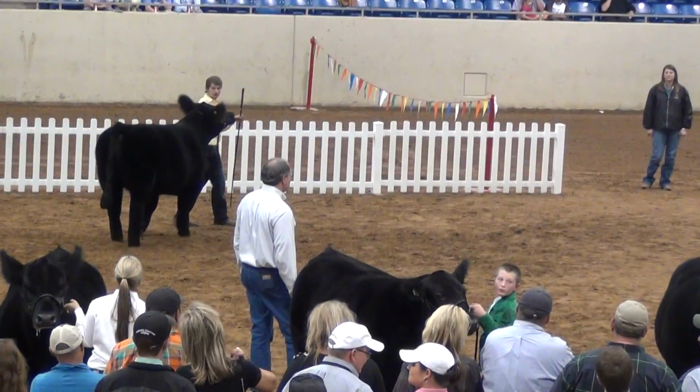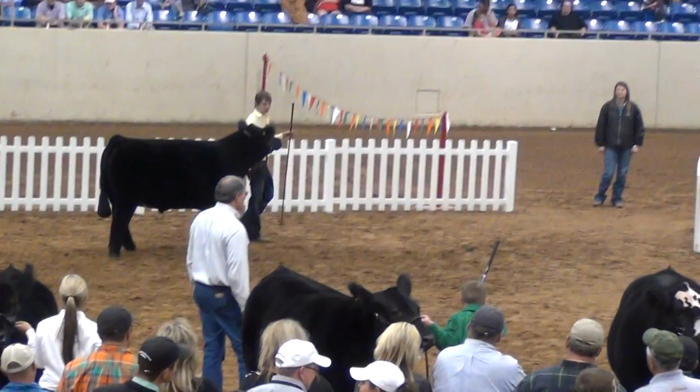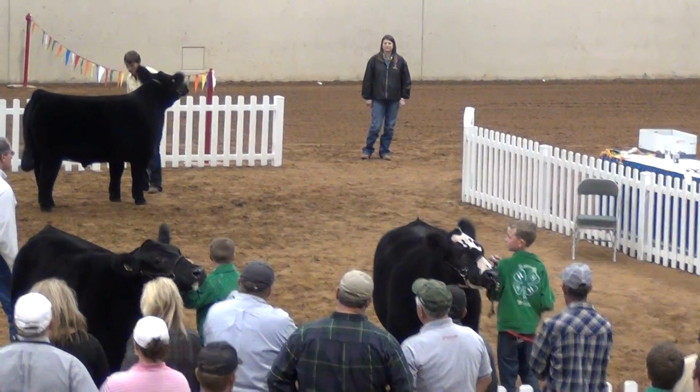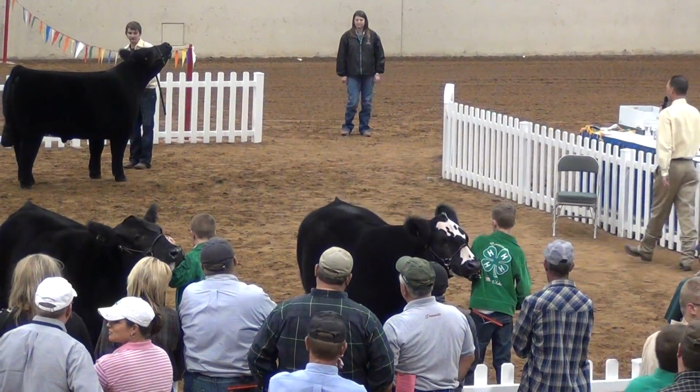That's an awful good steer. Congratulations once again to Garrett Hudgens and that really stout Monopoly Brockle there in second. Those 2 steers may stay together all the way.